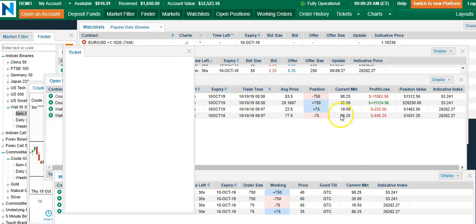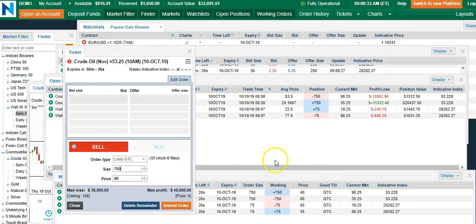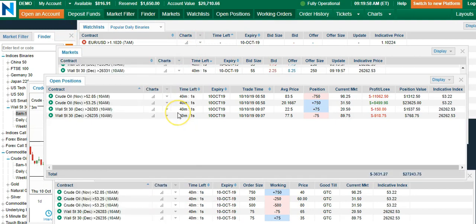But I also have a Dow trade here. Again, same type of thing. The pricing is just so close that it's much different than live. So I moved some of the contracts from 60 to 80, because I think that could be a run.